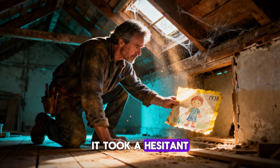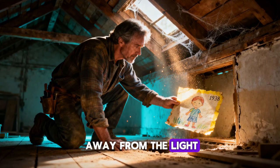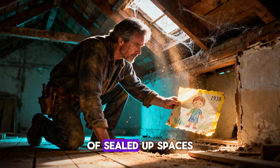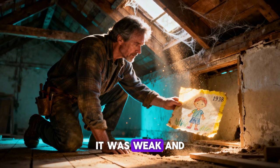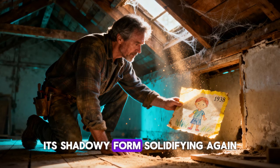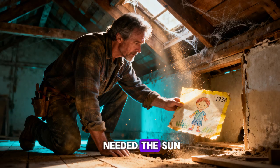It took a hesitant step backward, away from the window, away from the light. It worked. It was a creature of darkness, of sealed-up spaces. Light was poison to it. But the moonlight wasn't enough. It was weak, and the thing was already starting to adapt, its shadowy form solidifying again. I needed more. I needed the sun.